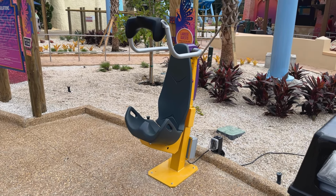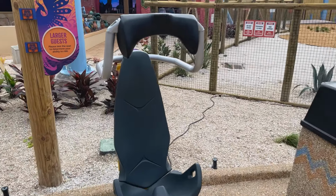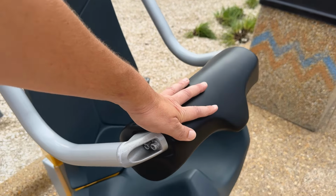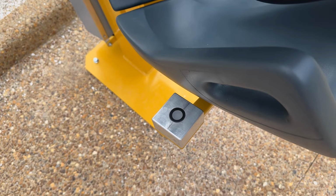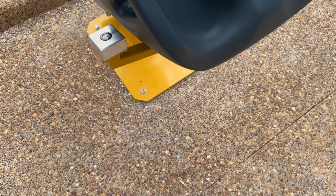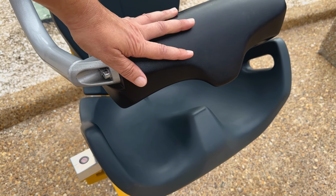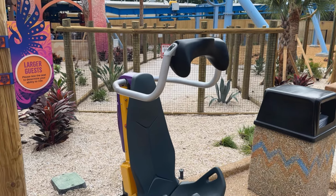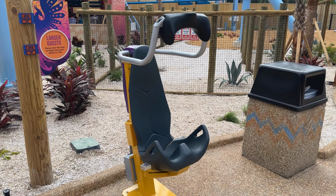We do have a test seat here. This does look pretty similar to the new Penguin Trek. And so you do have to get it to go. See how it's red and green? So that's green. If you have big thighs, this will be an issue. I think it's kind of an issue on Penguin Trek at SeaWorld Orlando as well.